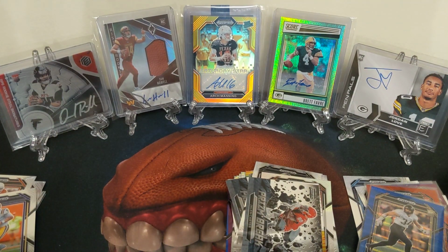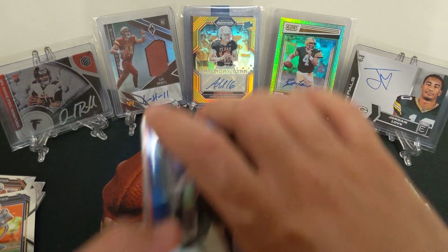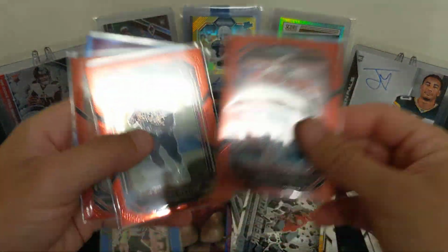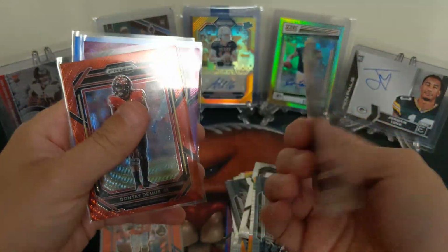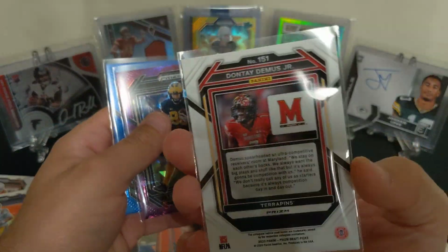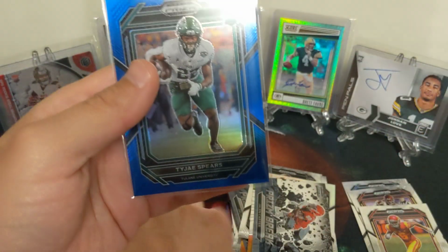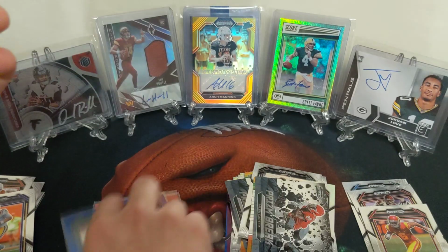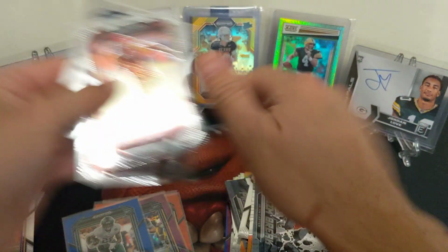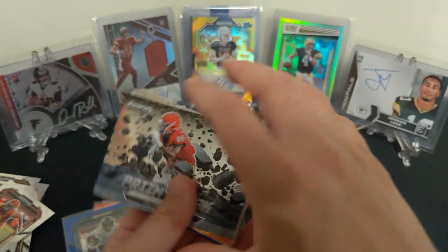All right, so our autos are, we'll come to the autos at the end. Our colored rookie cards are an Andre Carter to 249. Emmett Smith is not a rookie, but whatever. Muhammad Ibrahim to 299. Dante Dimas to not numbered. Luke Schumacher, that one's actually pretty good, 149. And Tyjae Spears, also pretty good, to 199. And then tons and tons of rookies. These are all of our rookies or other non-rookie color.